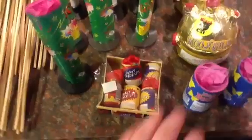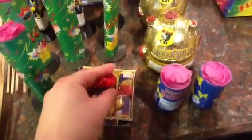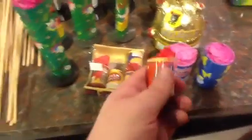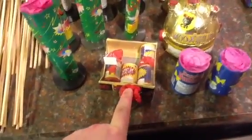Let's see, we'll start with these. These are actually kind of my favorite crackling effect item. It's a fountain, but if you look, it's really tiny. But this probably weighs, I don't even want to know, it's pretty heavy, but that little thing will go like 3-4 minutes of just straight crackle effect.